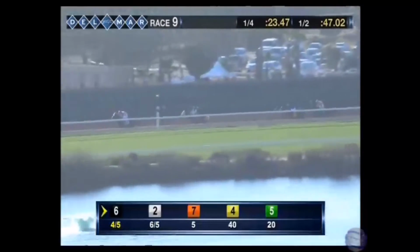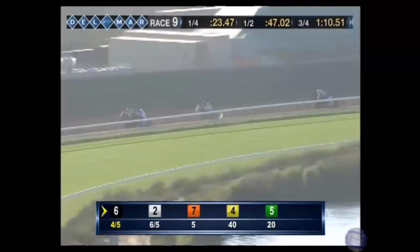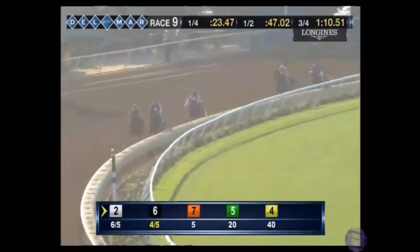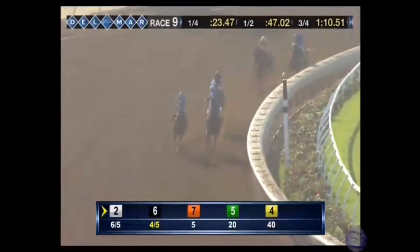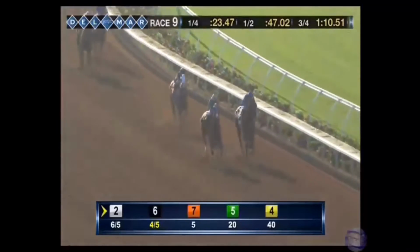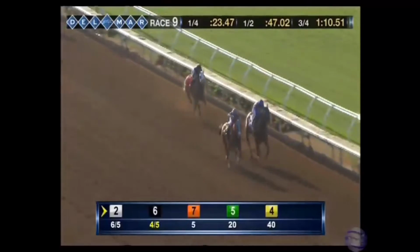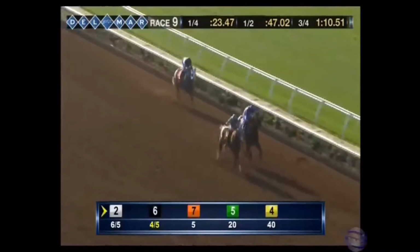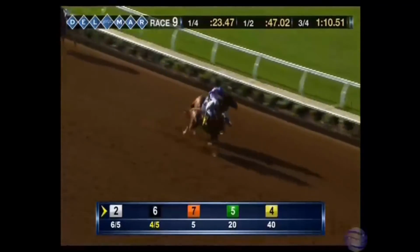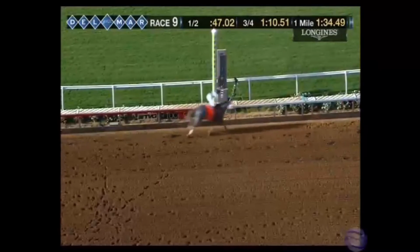Victor Espinoza makes his move here just as they finish the turn and head for the stretch. He starts to move ahead of Dortmund, but Dortmund presents a real challenge. They leave the rest of the field behind and they just duke it out down the stretch, nose to nose here. But once again, California Chrome proves to be a real champion. He's got heart, he's tough, he's fast, he's strong, he's big. Any compliment you want to throw at him, it will stick.